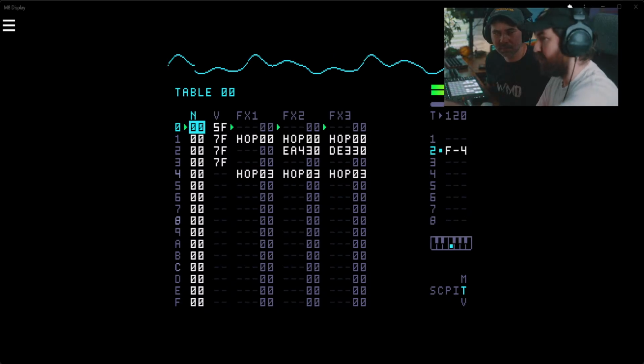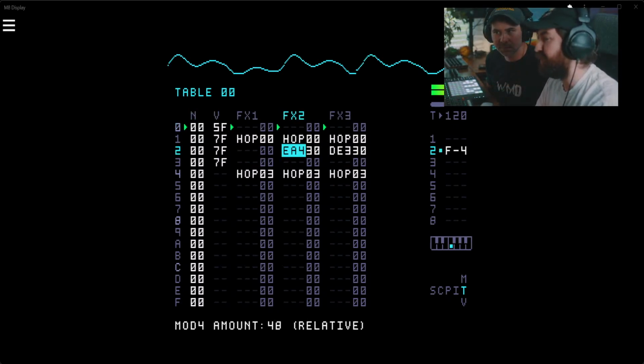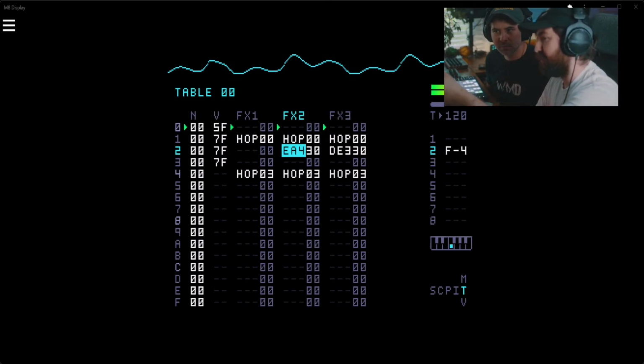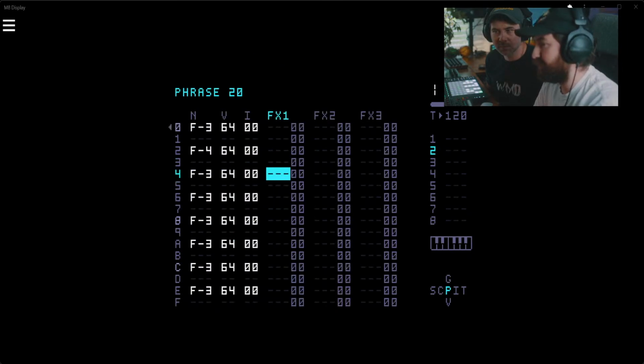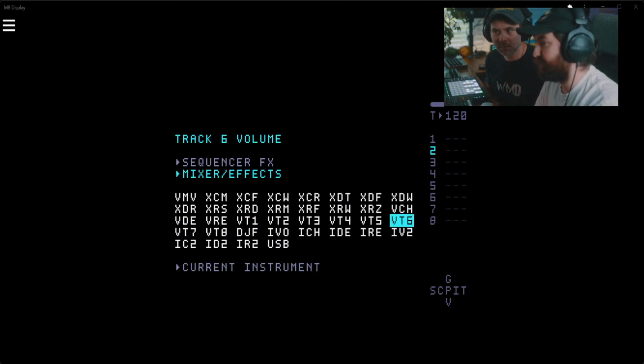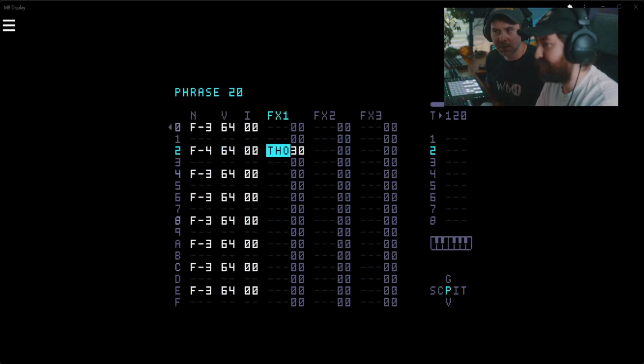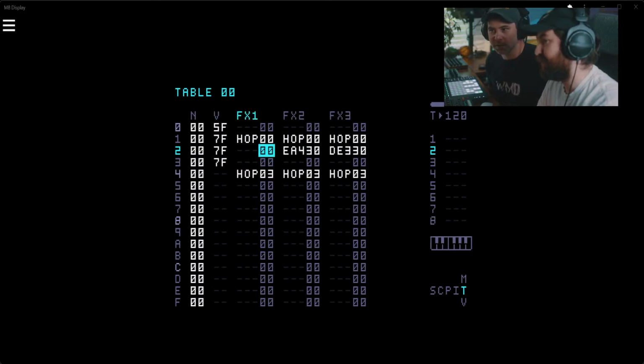But if I ever want to call this information down here, there are two commands. One increases the envelope amount and one increases the decay amount of envelope 4 and envelope 3. What I could do is have a command called table hop. And you'll table hop it to step 1? To step 2, because that's where step 2 is happening. Step 2.